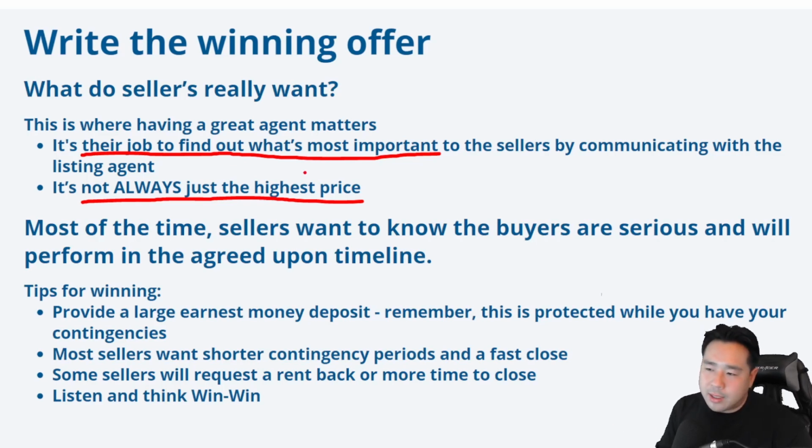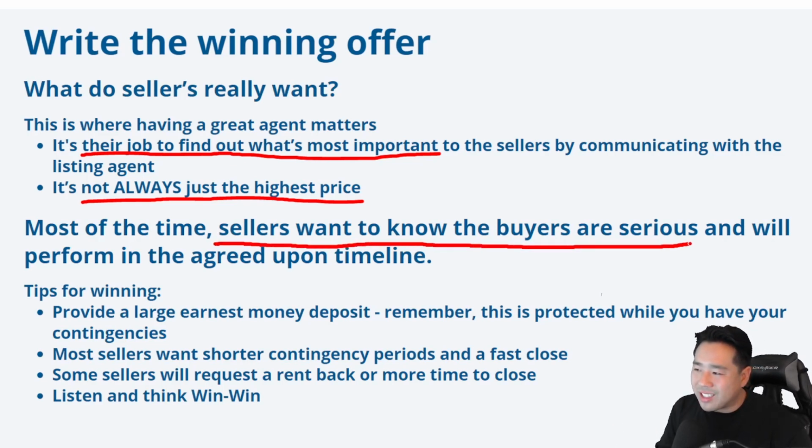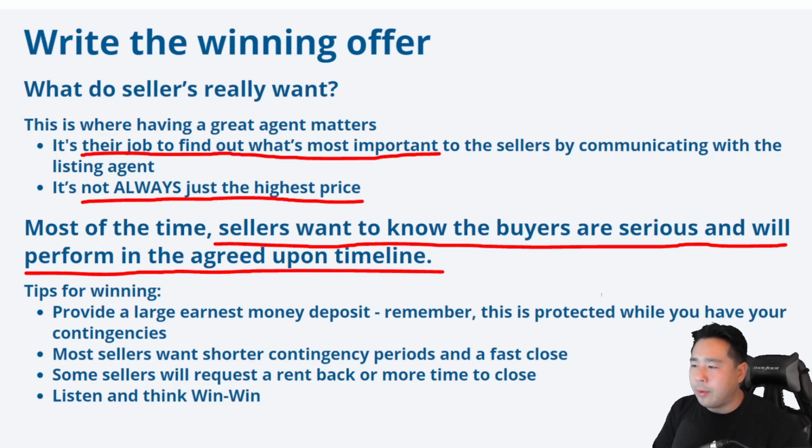So most of the time, sellers really want to know that the buyers are serious and will perform in the agreed upon timeline. And so in that recent example, our buyers were fully underwritten, pre-approved, and we wrote with short inspection, no loan contingency, and a very short appraisal contingency. Additionally, the sellers did want to close in a fairly short time frame, and we were able to perform in that time frame.